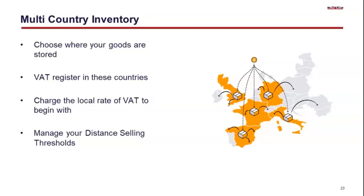So in Germany, the standard VAT rate is 19%, whereas in Italy it is 22%. So you need to ensure that your margins are not affected by this set price. The distance selling rules will also apply, so it's important to track the thresholds when selling cross-border to each individual country.